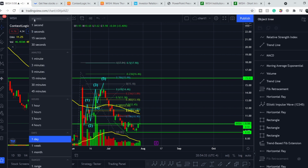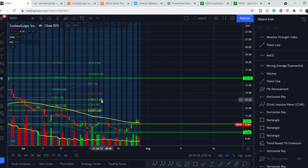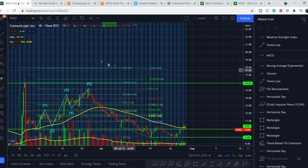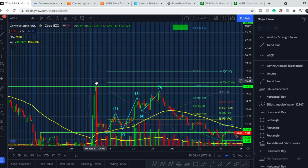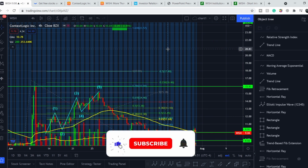And let me switch to the 4-hour time frame, because we have an all-time high on extended hours. And basically it is not an all-time high, it is a swing high right here at the level of the $16.6 mark. And we have to break all the resistances that are above our current price. So I think from the technical standpoint that's it for now.